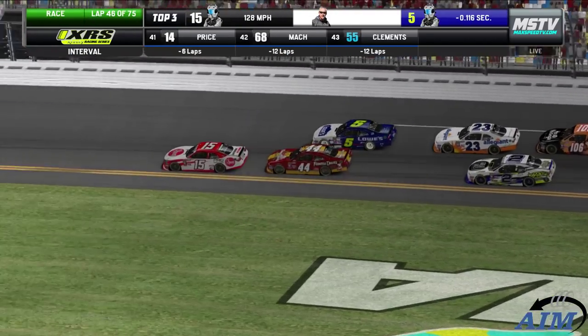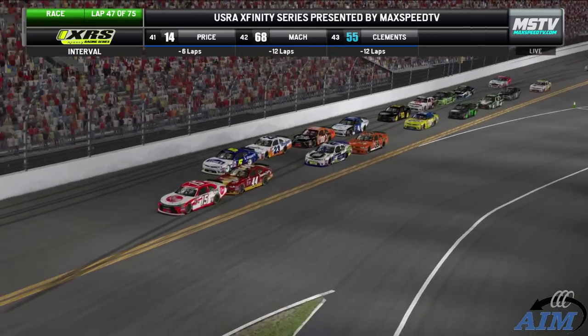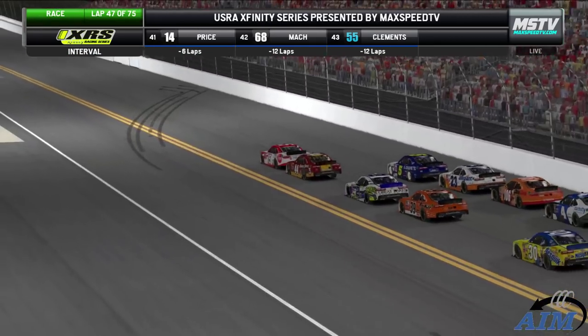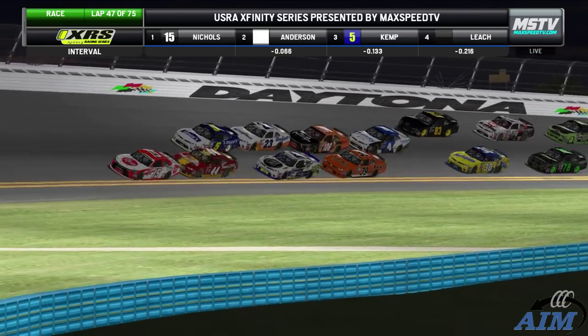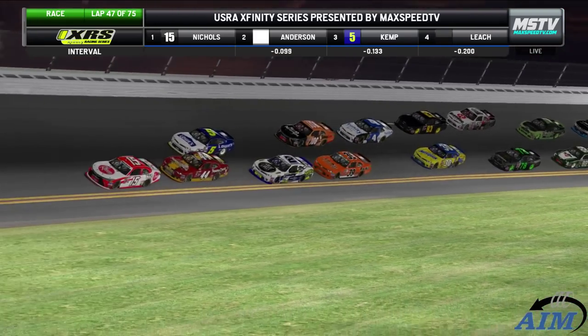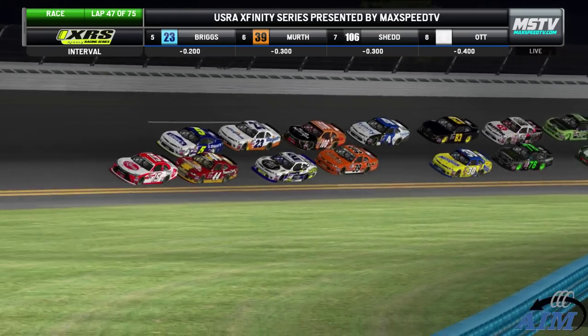I'll tell you what, this is a pretty awesome Xfinity series. I really like this series. I like the full field. Well, we've lost a few drivers out of here, 4 of them now. John Clements, Mike Mock, Jeffrey Price, and Cody Leavitt out of the race. Everybody else is still in it.